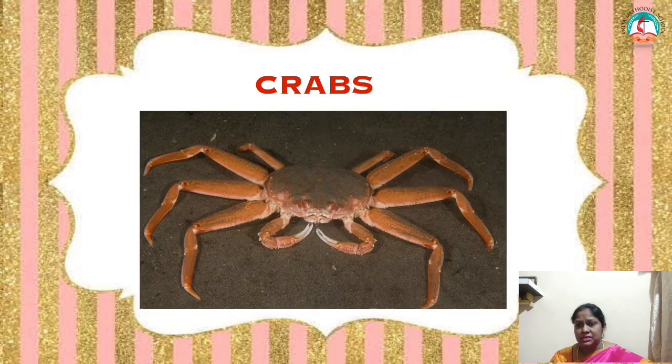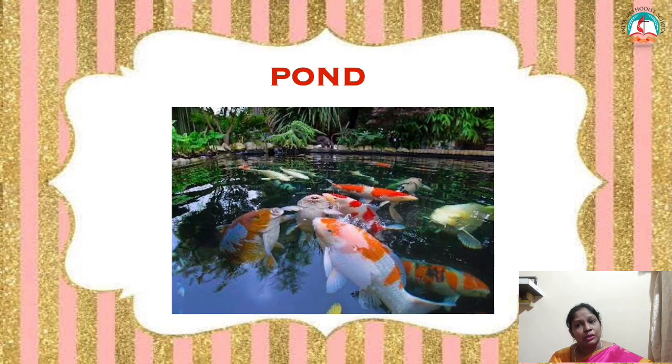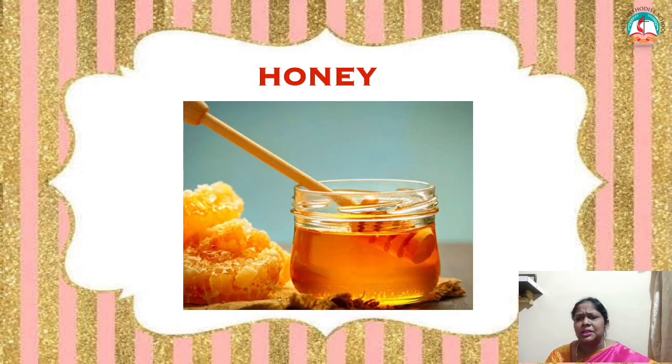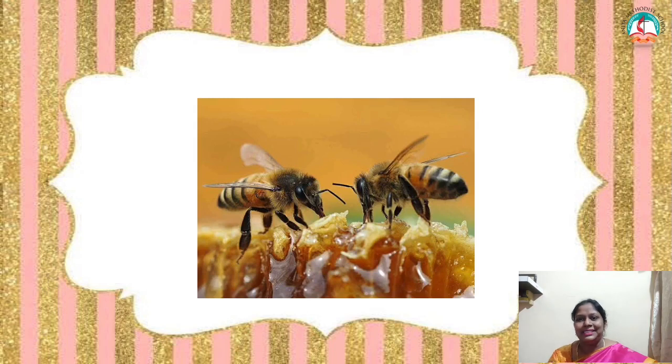We get crabs, prawns and a wide variety of fishes from water bodies like ponds, lakes, rivers and from the sea. Okay, the next one, what is this? Yes, this is a picture of honey. Many of us have tasted honey. Is honey salty? No. Is it spicy? No, but it is sweet. It is very sweet. We get honey from honeybees.